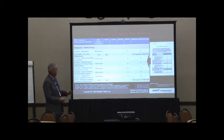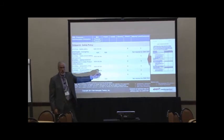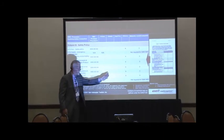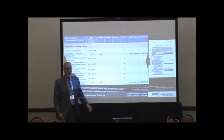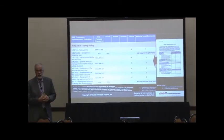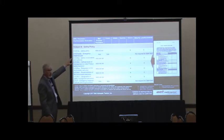So we do not need to be at the top level in all of these columns to get a letter of acceptance from the FAA. They are fully aware that we're going to have stuff in this column and maybe a few in this column and some in that column the first time around. They're not expecting a fully matured, fully perfect SMS. In fact, you'll probably never get there.